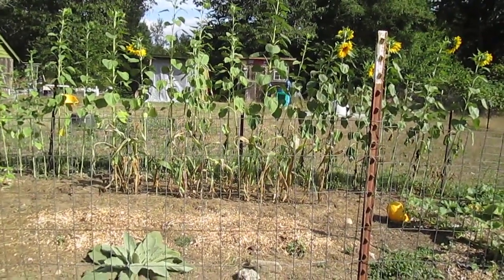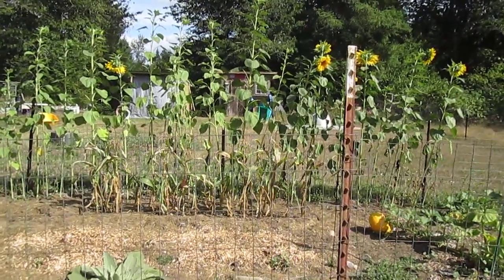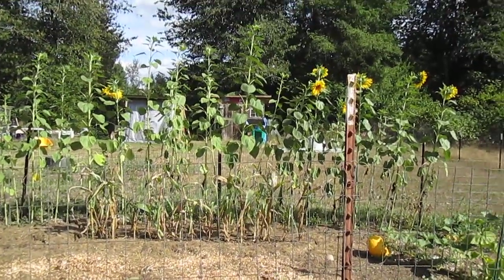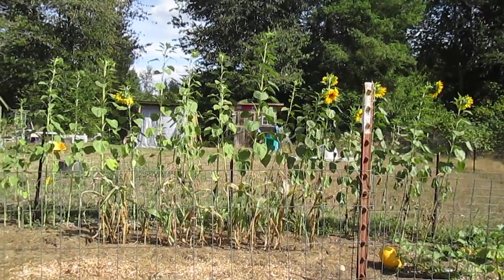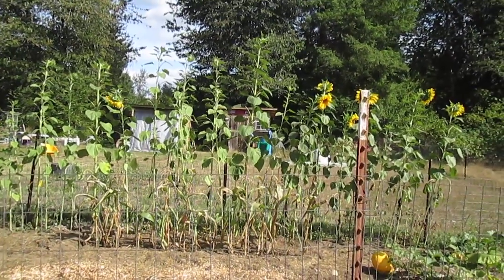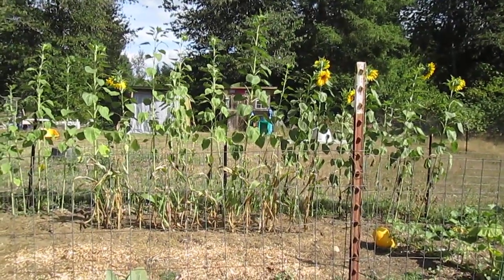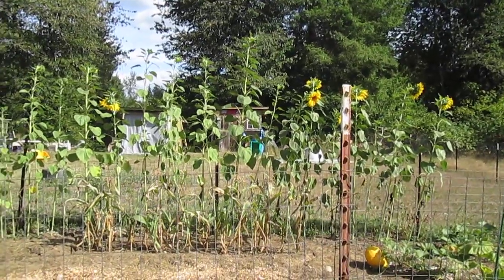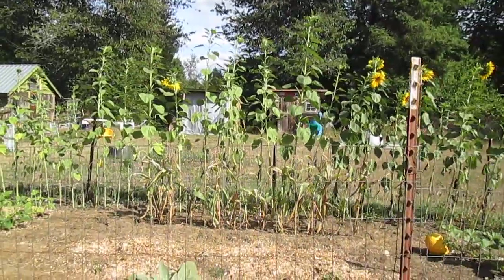I ended up with two cobs that created kernels, edible, and Doug and I ate it. It was tasty, and they were regular size ears of corn. But again, the plant's talking to me. We can grow, but we can't produce fruit. We can't particularly bloom successfully. There's a lot of things we can't do.